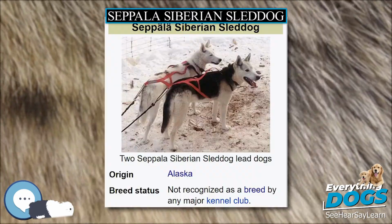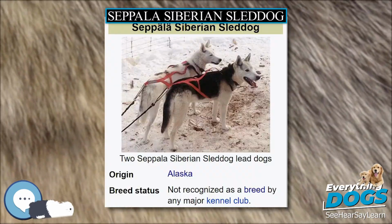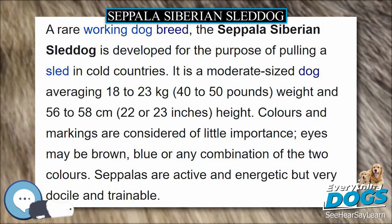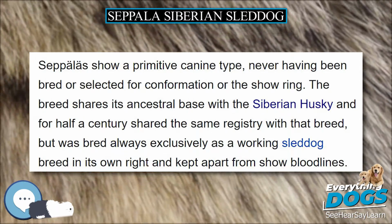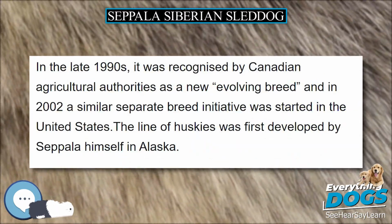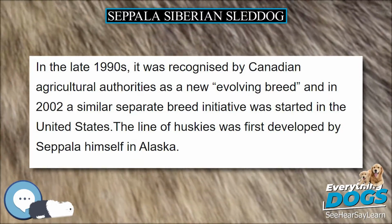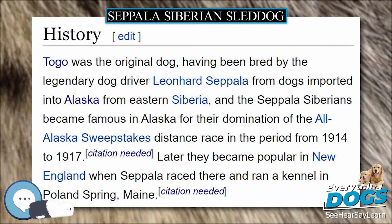The Seppala Siberian Sleddog project that was started in 1993 by the protagonists of the Markovo rescue effort won Agriculture Canada's recognition for Seppalas in July 1997. The fourth historic Seppala kennels in the Yukon Territory carried the breeding forward. In July 2002, Doug Willett undertook a similar breed initiative through the Continental Kennel Club's registry in the United States.